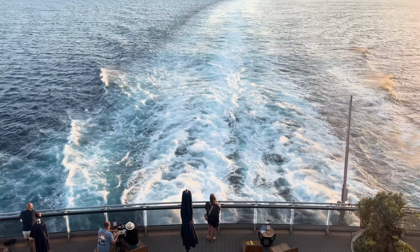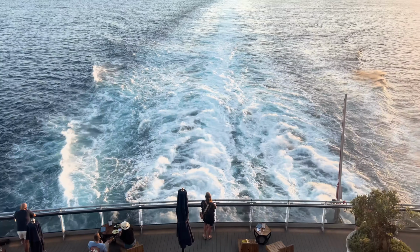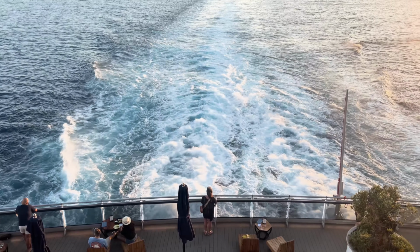Since we were right above the dock, I'm sure some of you are curious about the noise. Now, we could hear the music in our stateroom in the afternoons and evenings, but the music ends pretty early, maybe 7 p.m., and it wasn't very loud unless we had the balcony door open. It didn't bother us at all.